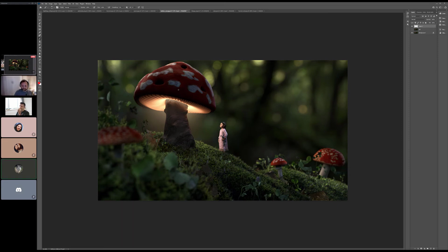You mean a noise as a bump map or as a displacement map? I mean, the bump would probably sell it more, but I bet you could do it with, I'm sorry, the displacement would sell it more. Yeah, especially because you've got a couple showing right in here on the edge. Yeah, I think you'd have to be displacement.